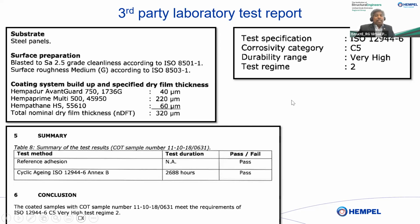And then we have done the testing. If I pull this down a little, yeah. So you can see that we have tested it to ISO 12944 part 6, corrosivity category C5. The durability range is very high, which means greater than 25 years. That is the durability that we have tested this for. And the summary of this test report says that this sample with this coating system has passed C5 very high.